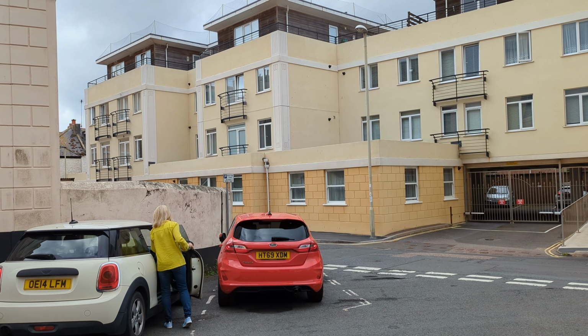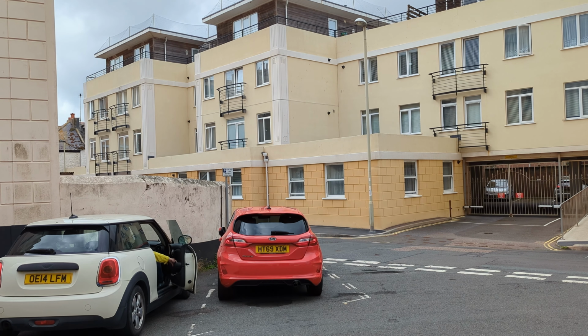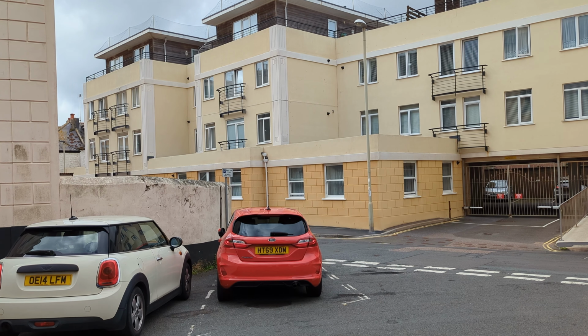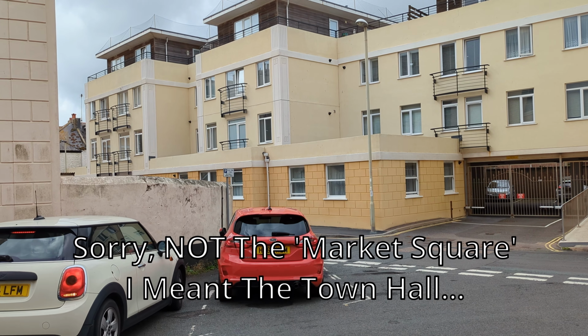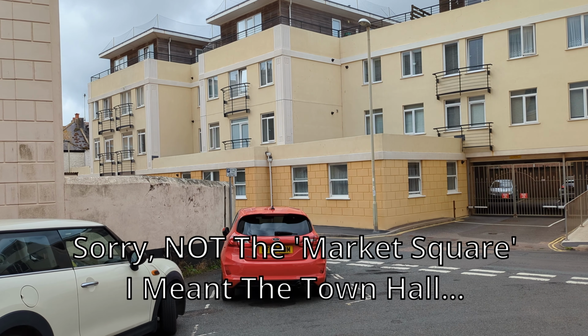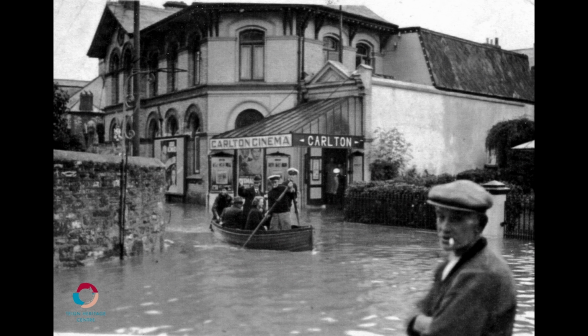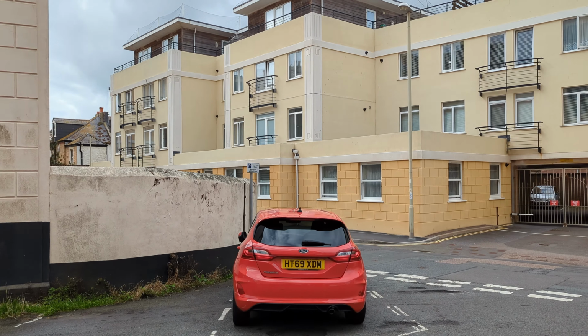Remember me talking about the Carlton cinema? Well, that used to be over there. Now you see that wall there, just behind where that lady's got in her car? That wall appears in it. And here it is, the Carlton cinema, destroyed during the war in the bombing, which also took out the market square part, which we'll come to in another video. Anyway, here's the photograph. So there we go, that would have been the Carlton cinema over there.